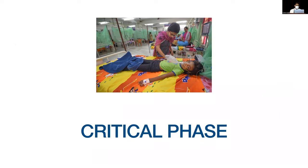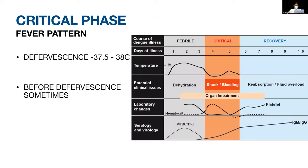So the critical phase. Again, the way we suspect the critical phase is fever defervescence. Mind you, the fever defervescence in the critical phase, as opposed to what a lot of people think, doesn't come to the baseline. It is from very high fever to about 37.5 to 38 centigrade. So that can be missed. And sometimes fever defervescence doesn't occur and they can start leaking without defervescence.